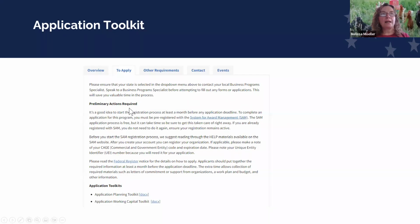Okay, in order to apply, so this is that same page, just clicking on the To Apply tab. It's going to talk about your need to register in SAM.gov. And there's a link here for it. If you forget where to find it, always go here to the official one, click on that, or just go to SAM.gov. Down at the bottom of the screen here, you see the two toolkits. There's the application planning toolkit and the working capital toolkit.